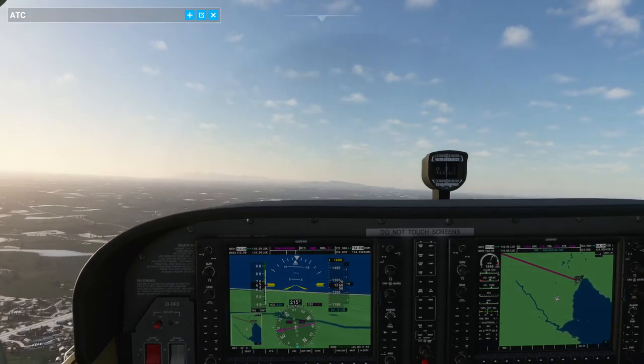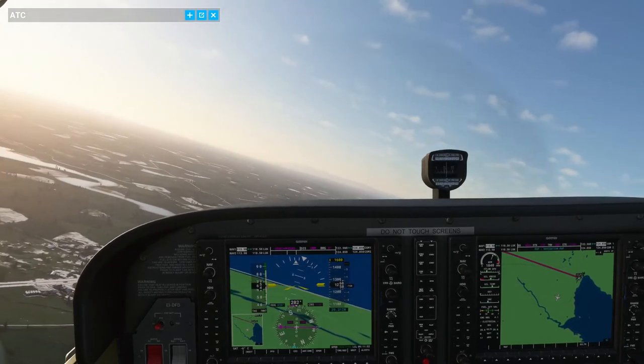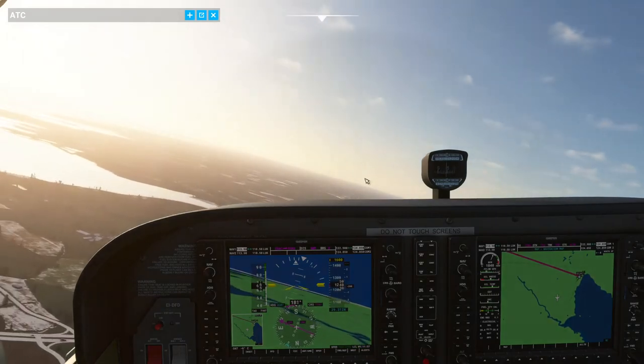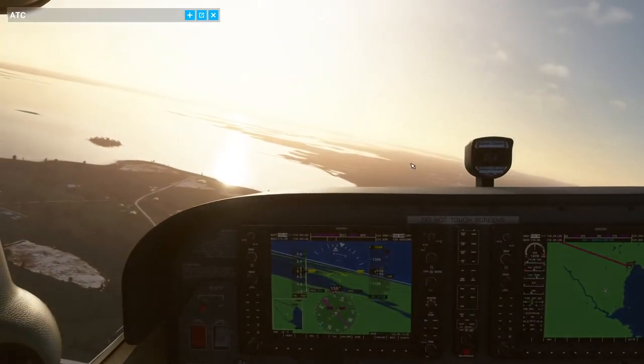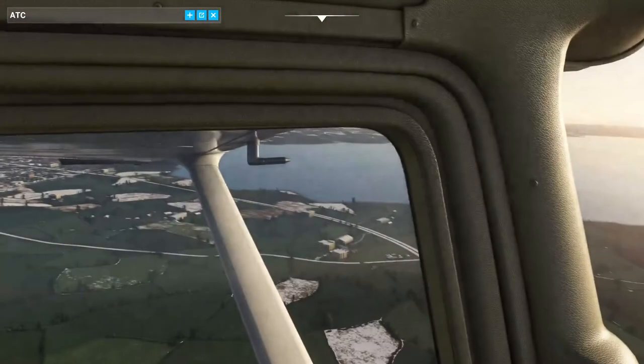Echo Golf Alpha Delta traffic, Cessna Echo India Delta Foxtrot Delta is on final runway 3 to land. We'll put the power back. So the aircraft will start to descend to maintain that airspeed.